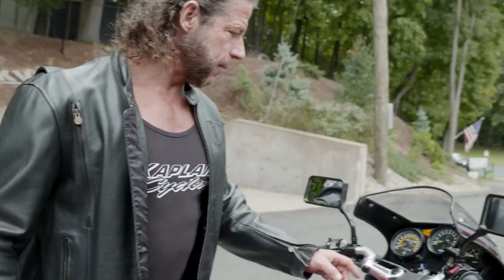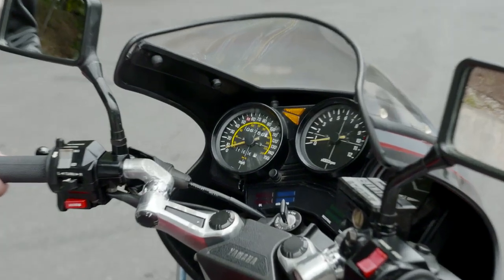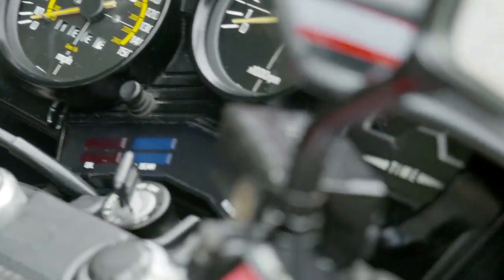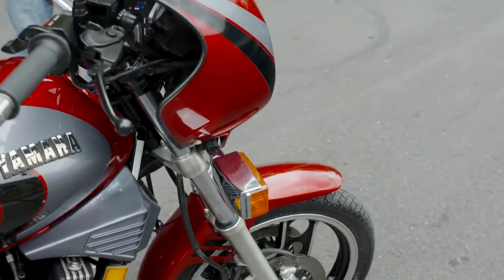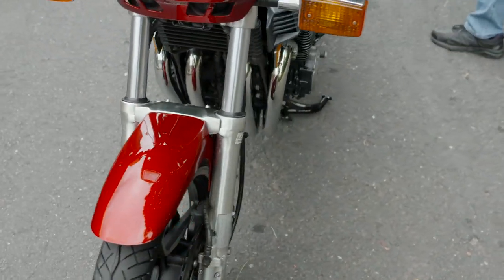It also has air adjustable front forks with anti-dive suspension. This was the best suspension you could get of this era. It has 37 millimeter forks with an integrated fork brace. Triple disc brakes, two in the front, one in the rear, and it's just been completely gone through.